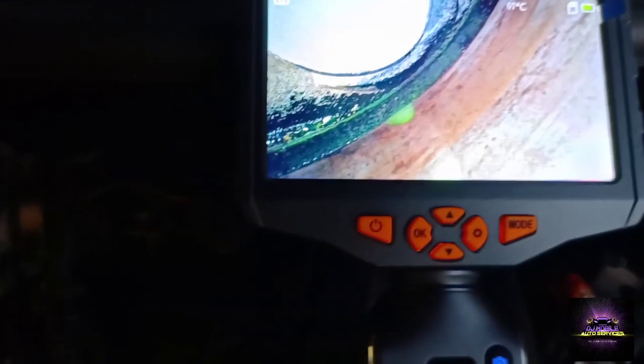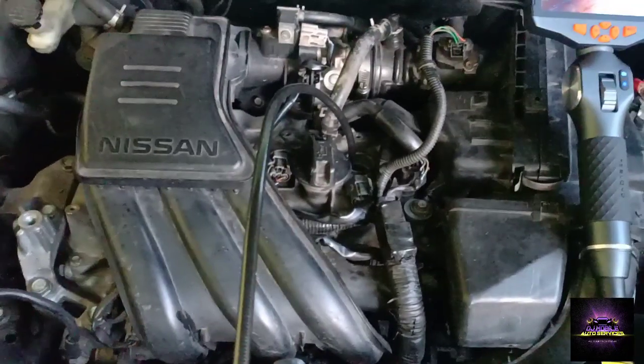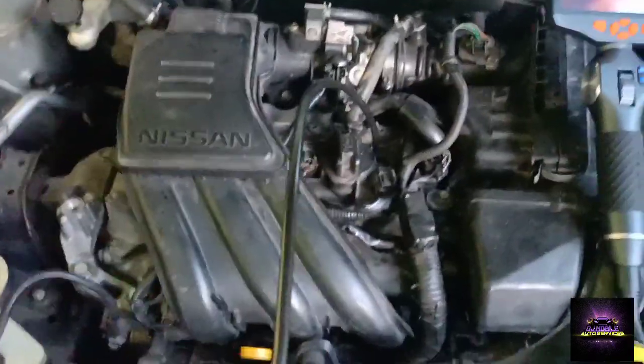I'm not going to do a compression test or anything like that because we already know you're going to have low compression on the number 3 cylinder. So I'm going to make a recommendation: either change the head gasket or the engine. It's up to him. I was told that he purchased the engine in this manner, so we don't know how long it's been overheating, and it might be better if he just replaces the engine.